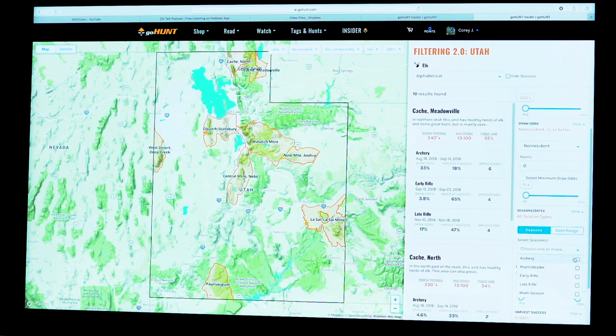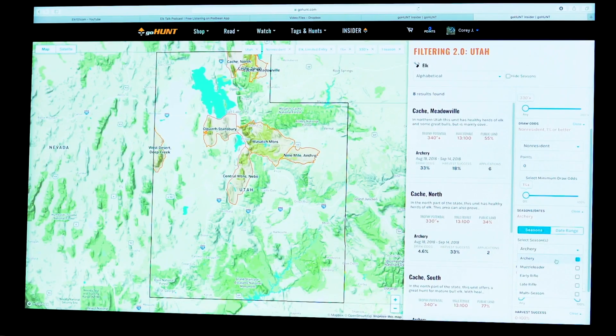So let's jump down and just take a look at archery. And if we go archery only, we know that with 0 points we have really no chance of drawing. But with a 1% or greater chance, there are about 7 or 8 units, and we can get a good glimpse of them. So the Meadowville Cache, we're showing 340 plus potential. Bull to cow ratio is 13 to 100. Quite a bit of public land. Draw odds are fairly good. Harvest success is 18%. So if you have 0 points, you're at a 33% chance of drawing that archery tag, and maybe there's an opportunity to hunt there.